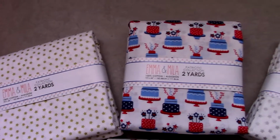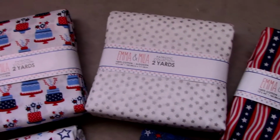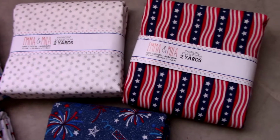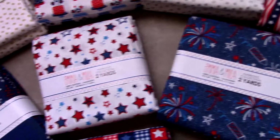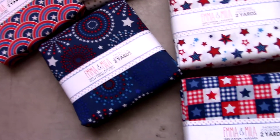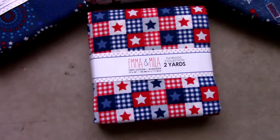I was looking for some 4th of July fabrics for quilts that I wanted to make, but unfortunately I couldn't sew at that time because I was suffering from tendonitis in my thumb. Since I was still waiting for the doctor's okay to take my brace off my hand, I picked up this fabric so I could turn it into quilts after I was all healed up and was able to sew.